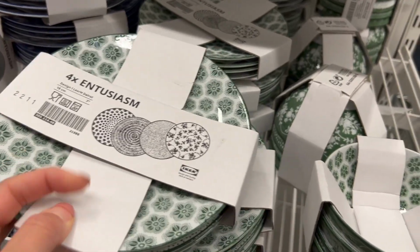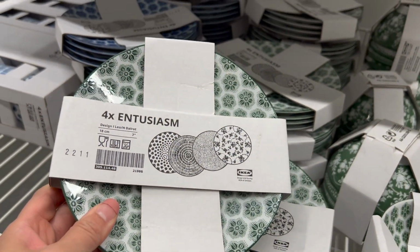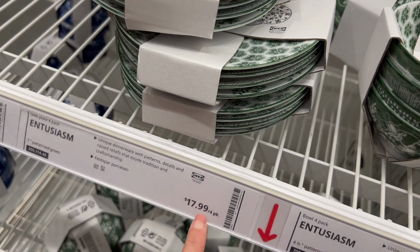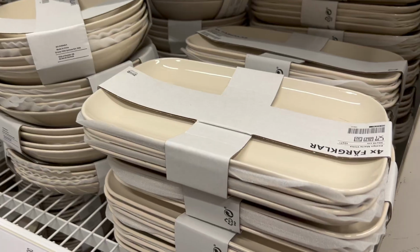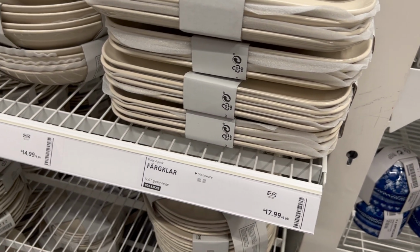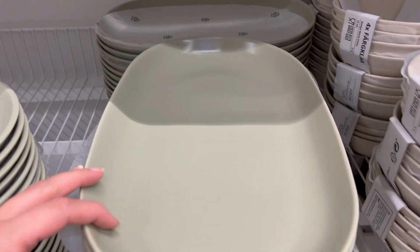I found one of the sets of plates that I really liked, and they come in four and they're all different patterns. And I do love that they come in both green and blue. They're $18 for a 4-pack. And then I went exploring and saw some other dishes that I really liked. Lots of really beautiful things.